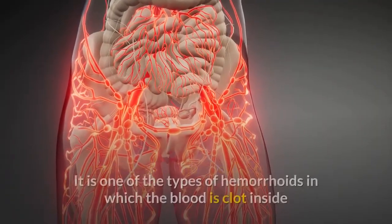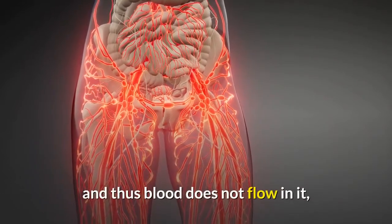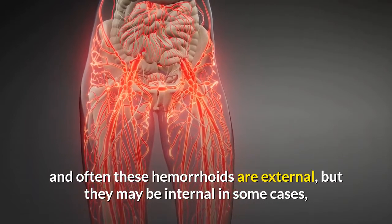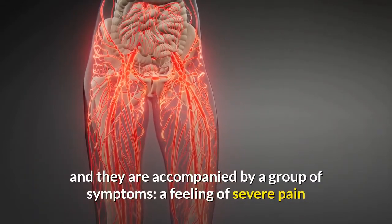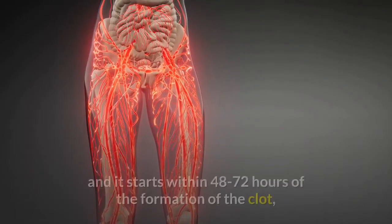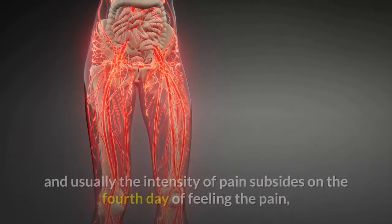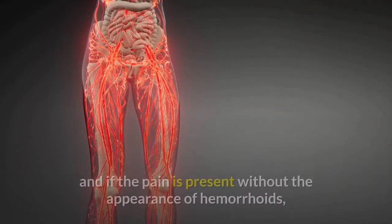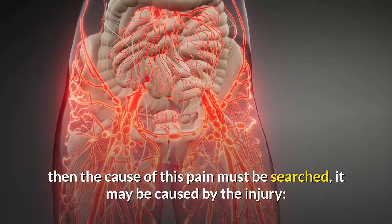Thrombosed hemorrhoids symptoms. Thrombosed hemorrhoids are one of the types of hemorrhoids in which the blood clots inside and thus blood does not flow in it. Often these hemorrhoids are external, but they may be internal in some cases, and they are not dangerous. They are accompanied by a group of symptoms, including a feeling of severe pain. This pain is caused by a blood clot, and it starts within 48 to 72 hours of the formation of the clot, and usually the intensity of pain subsides on the fourth day. If the pain is present without the appearance of hemorrhoids, then the cause of this pain must be searched for.